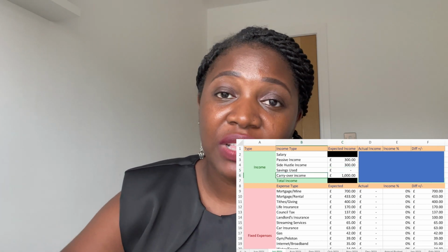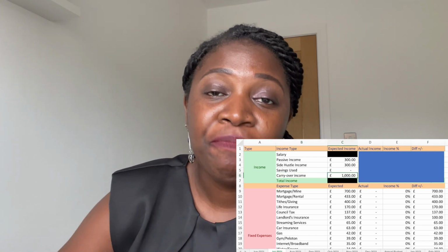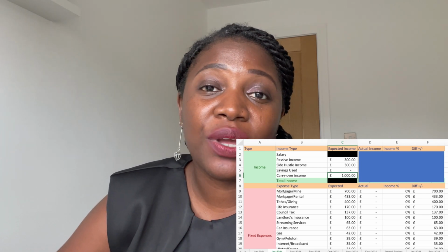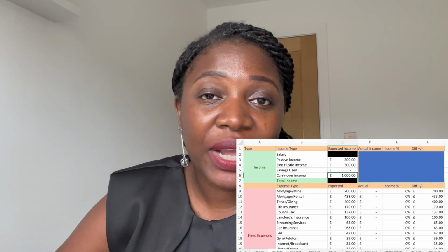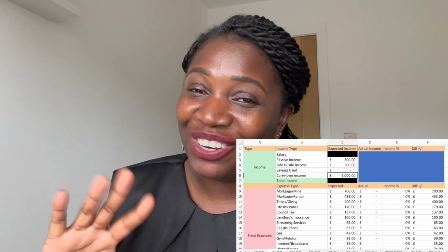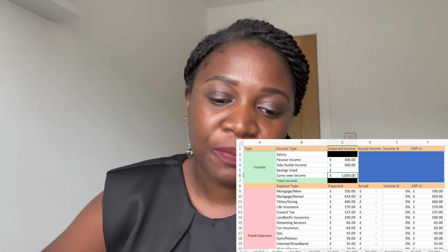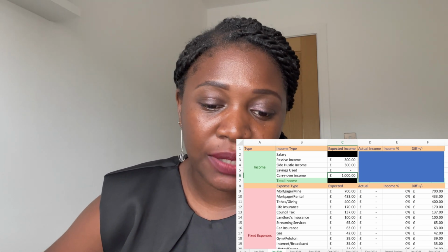Then I also have this tab here for carryover money. For me, this is my buffer. I always ensure that I have at least £1,000 in my account to cover any bills that come up. One thing I hate is having unexpected bills putting me in overdraft, or just making it look like I have money. I don't like those surprising bills, so this is why I always have a buffer in my account. Again, I've blocked off the total amount there for privacy reasons.